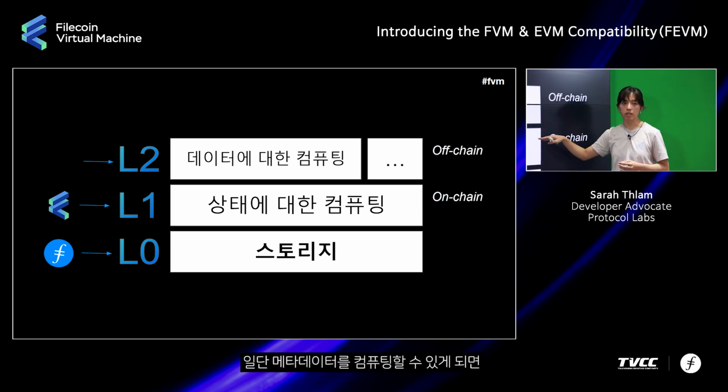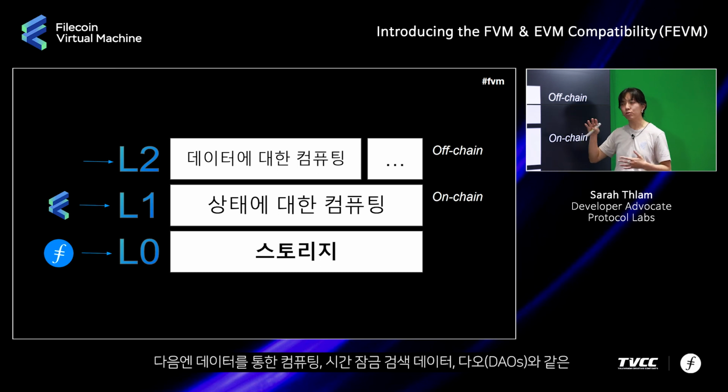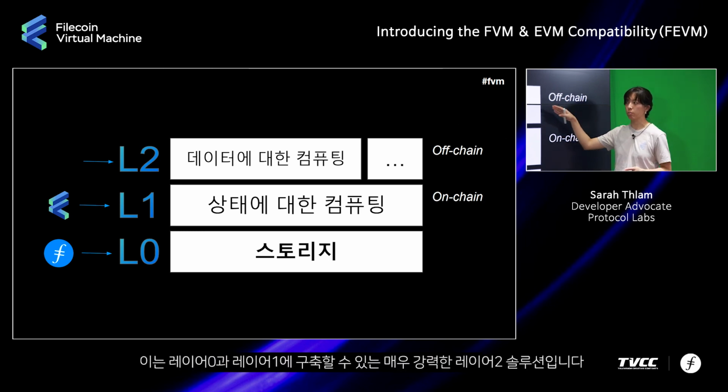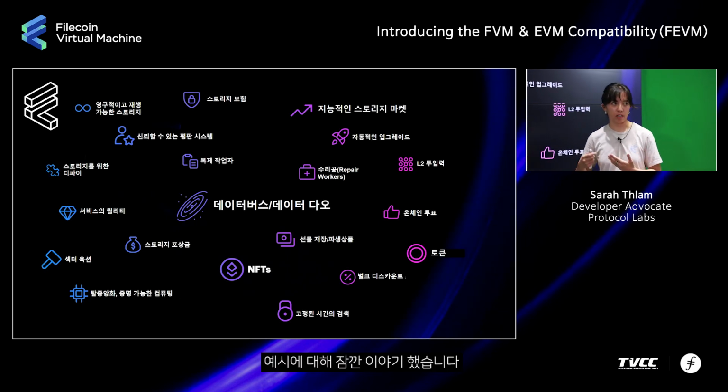So once you can compute on metadata, you can build almost anything you can imagine for layer 2 solutions. So I'll run through some scenarios later on, but you can think of things like computing over data, time-locked retrievals, data DAOs. These are all the layer 2 solutions that you can build on top of a very strong layer 0 and layer 1.